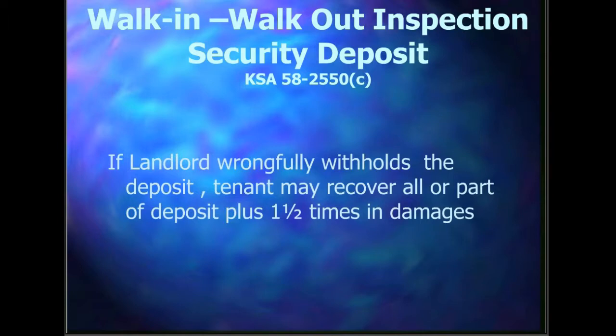Again, with the move-in, move-out inspection, the deposits come into play because the landlord may say there's damages beyond normal wear and tear and I'm going to keep your deposit. At this point, the tenant does have the right to go to small claims or limited actions and try to recover his deposit back. Included in statute is language that allows tenants to not only get their deposit back, but 1 1/2 times in damages.